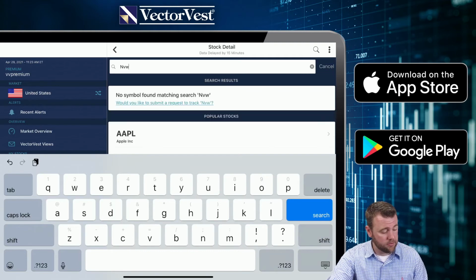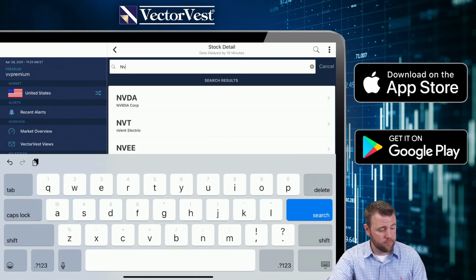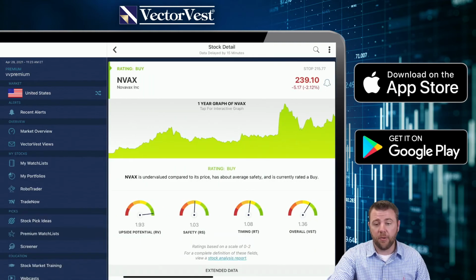NVAX. There we go. So NVAX has great long-term potential, about average risk associated with it. It is in a slight uptrend. Overall, it's favorable. Once again, though, we prefer to see that RT at 1.1 or greater.